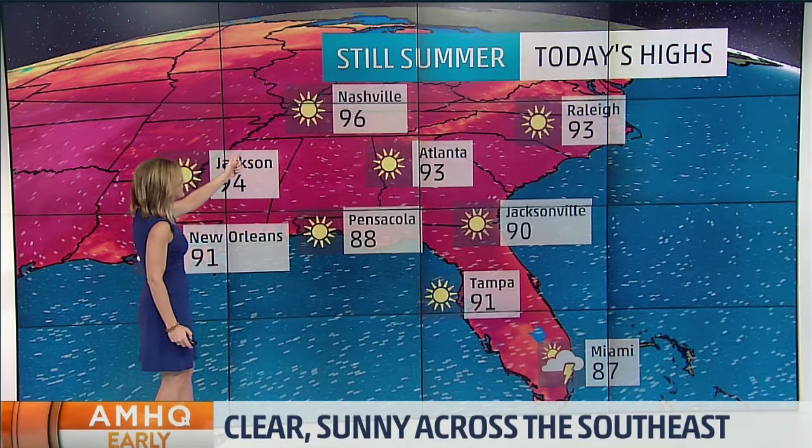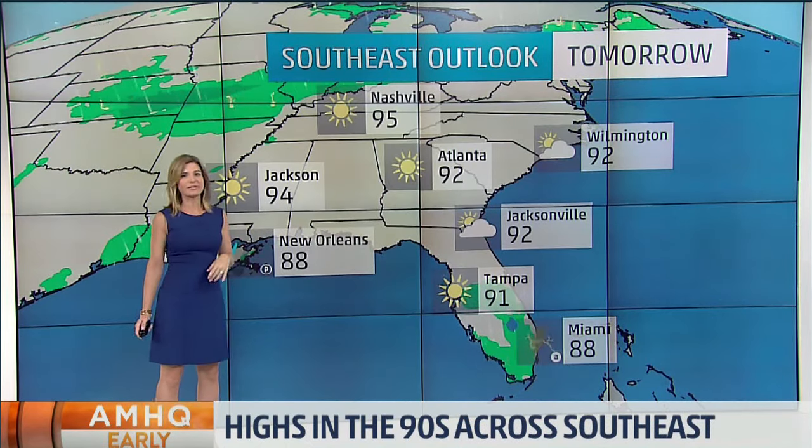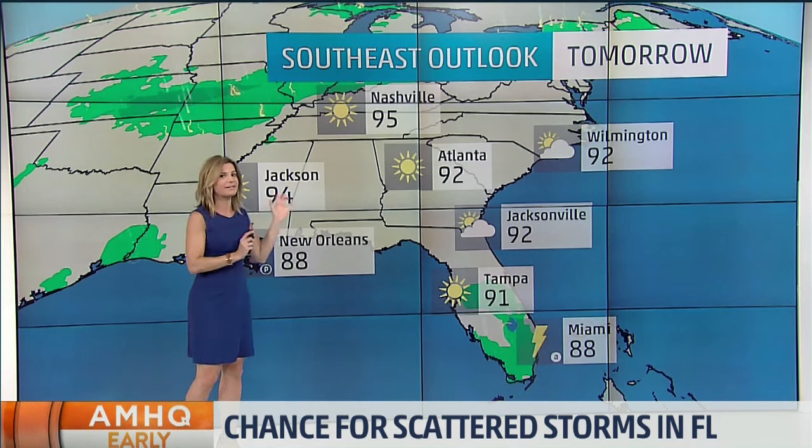That will tell you how your afternoon is going to fare, if it's going to be a little more humid out there today. Going to 96 in Nashville, 93 in Atlanta, lots of 90s all throughout the south and east. Could see a couple of showers out there today, mainly into South Florida. Otherwise, anything else will be very hit or miss, but we stay in the 90s right through tomorrow. Let's check in with other new weather developments.